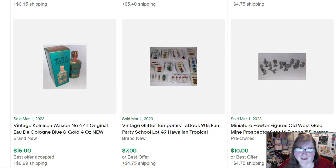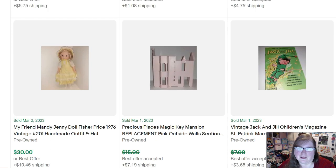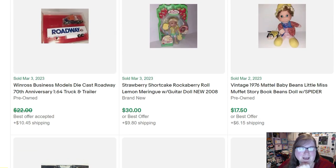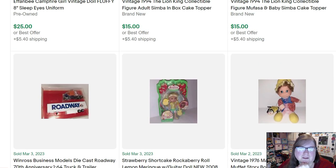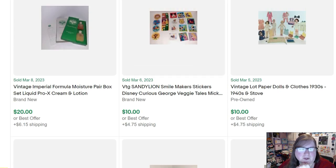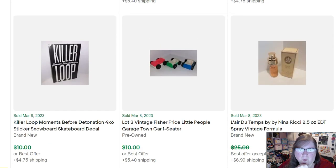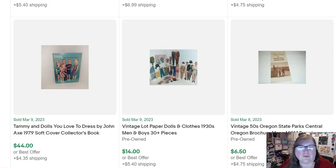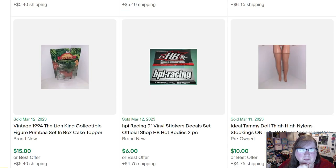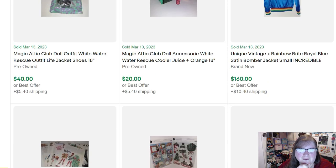I don't think that I had the Richie that sold for $60. Maybe this My Friend Mandy doll, but I don't think I really had any big scores in the month of March. It was just a whole lot of bread and butter. $44 for that Tammy book. Yeah, just nothing crazy.